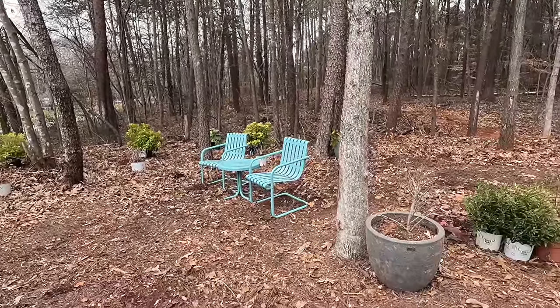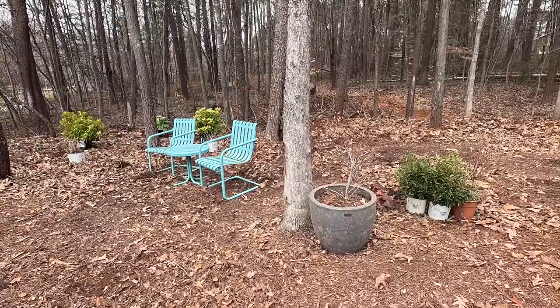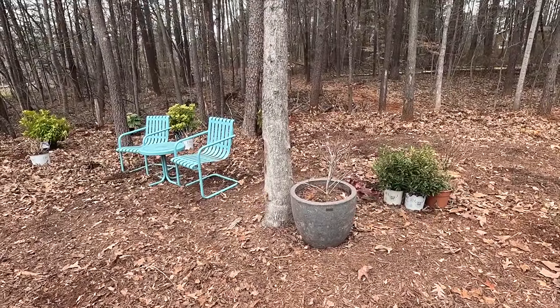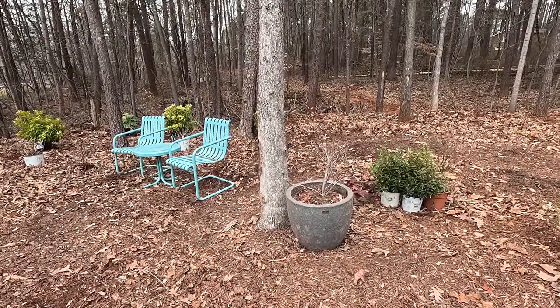You'll notice that I have Miss Figgy. When we were doing the island bed, I had to move her over. For now, she's going to hang out right here. We'll see if she gets enough sun here, but she'll be good there.